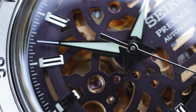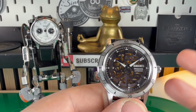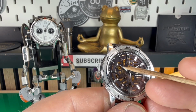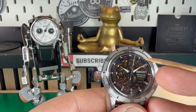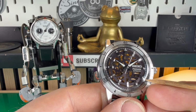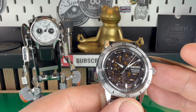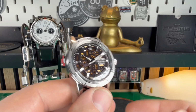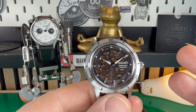It's nice because you can see the shock settings to the balance there. Obviously, the balance is what actually regulates the timekeeping of the watch, really. So it's nice to see that spin. We always like that. We've got the barrel and so forth going on there. You can see the jewels through it. It's good, all against this gilt, against the black there. I think it looks quite a cool watch, really.